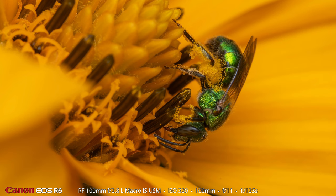Here's another photograph of it. Look at all of the pollen all over this bee. It might be an orchid bee, but I really don't know. If you do, put it in the comments.